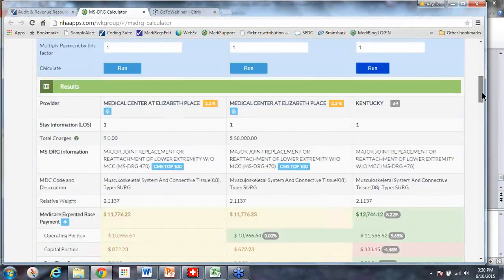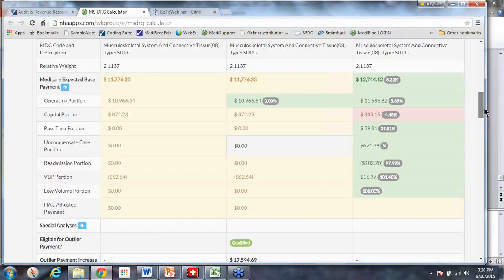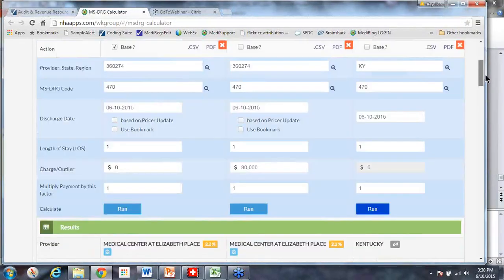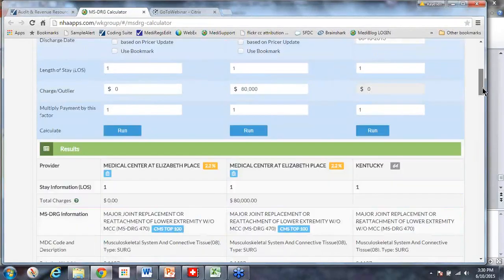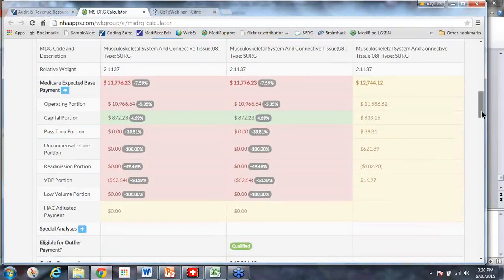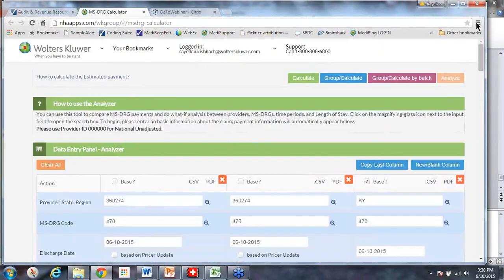There are 64 providers in Kentucky. So the Kentucky average is $12,000, and you can see the averages broken down there. I can use this as the base, and then that will give me the opportunity to benchmark everybody else against this so I can see who the winners and the losers are, and so on and so forth. So that's about as much time as I have for my demonstration today.